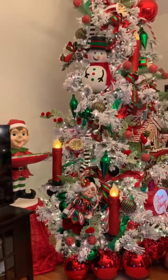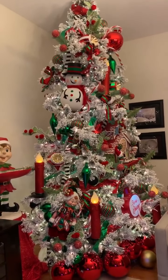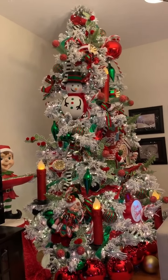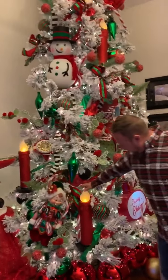And then here's our big tree. It's 12 feet tall, and this was a lot of fun to do this year. It's actually a new tree, so it was nice to kind of change it up. I've got my big cuckoo clock in it. I've got some massive candles.